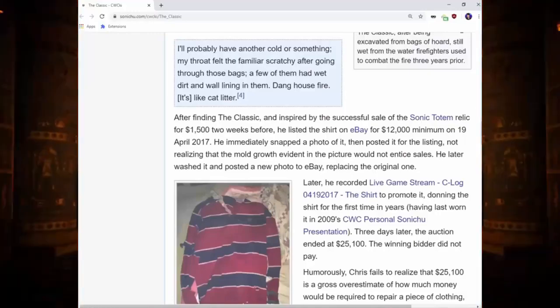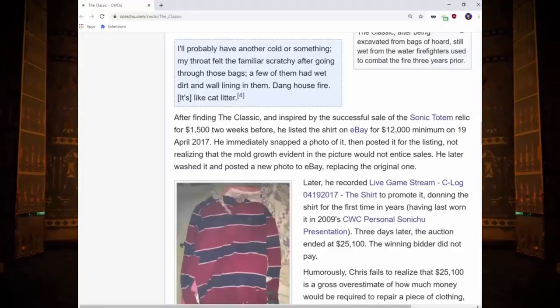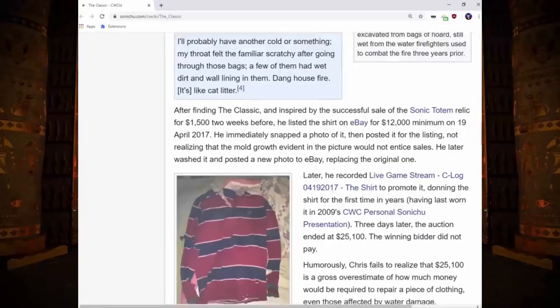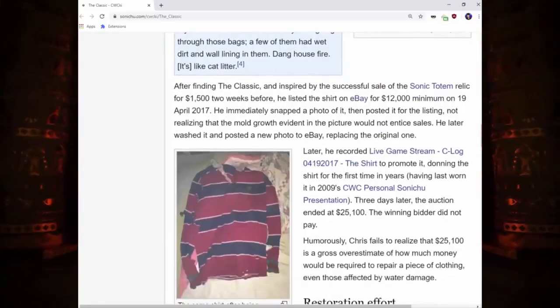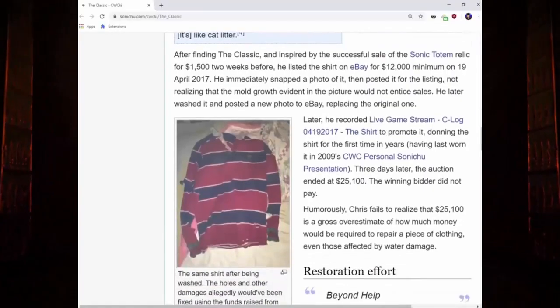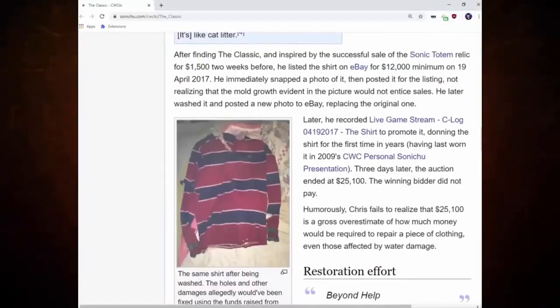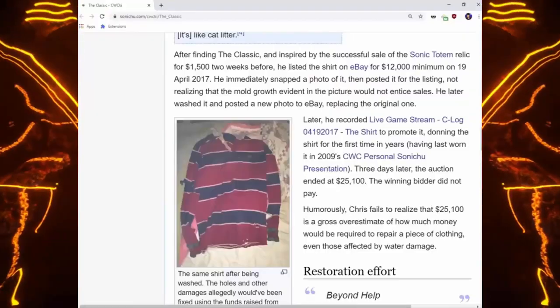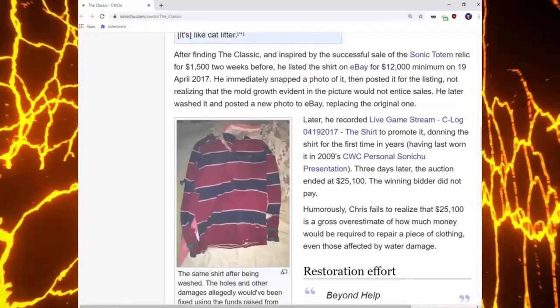You shouldn't have that, Chris. If your house has asbestos lining, that can give you cancer. I really don't think you understand how dangerous it is to keep that stuff in your house. Damn, house fire, it's like cat litter. And the fact that you're irritated could either be from the mold, or it could be from the insulation. All of that is dangerous for your health.